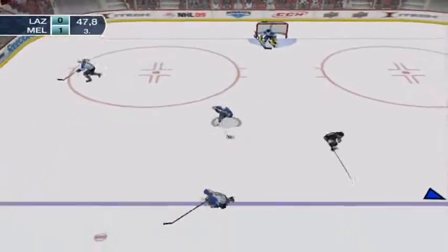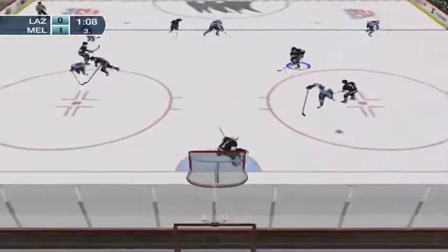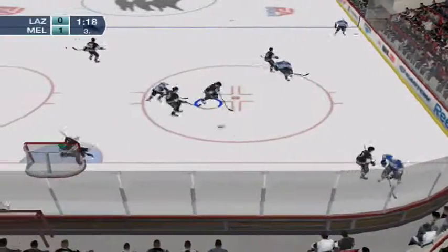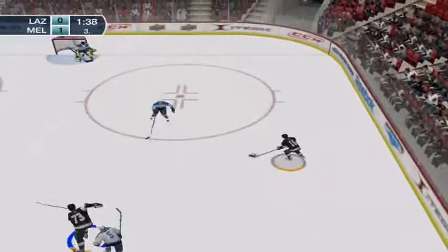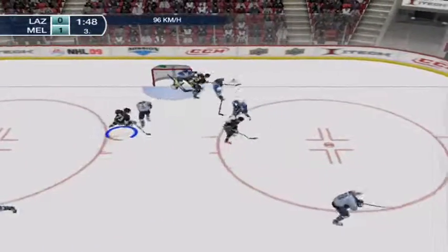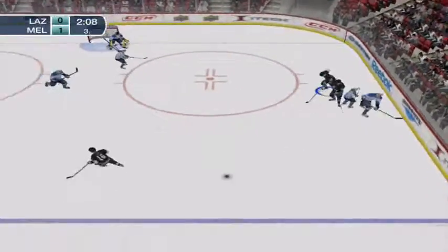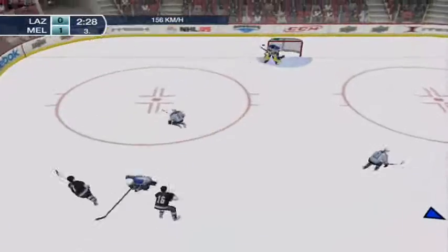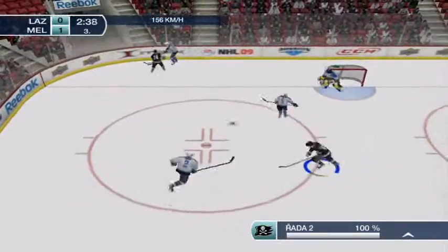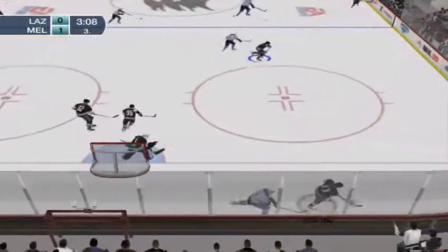Thomas. Up the back. Jan. He turned the puck over. Shoots the puck. Jan made the save. Puck jumped on by Mike. Big shot. Jan shuts the door. He turned it over. Mike with some speed into the attacking zone.